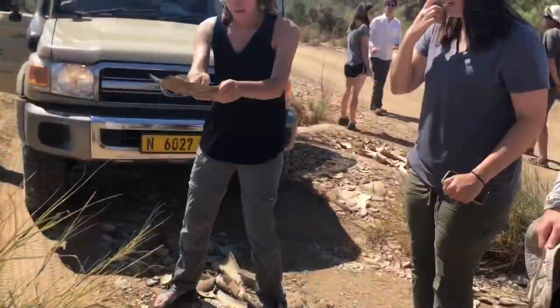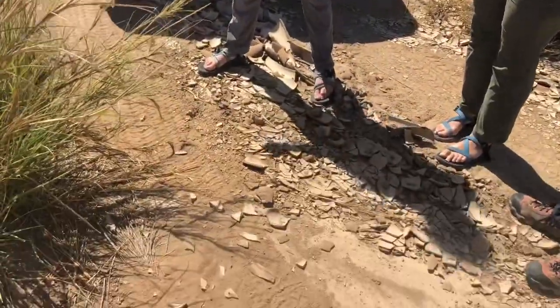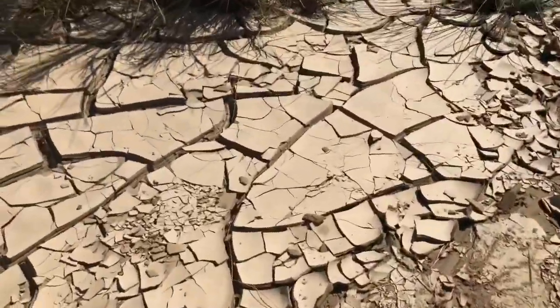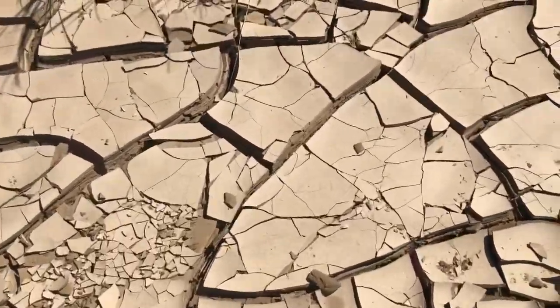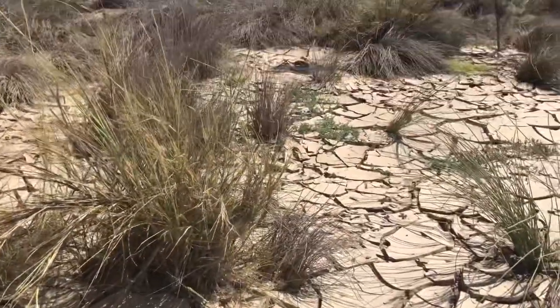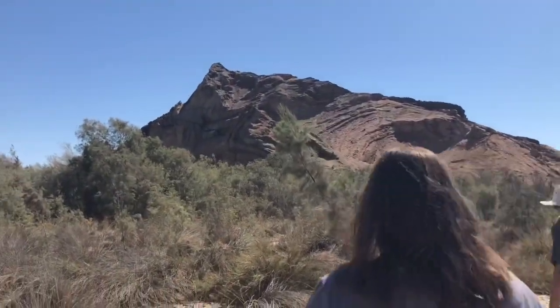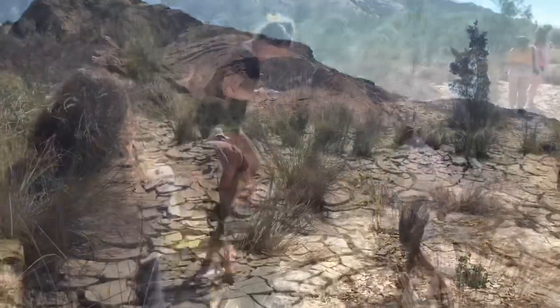Look at this mud crack. Oh, we got a mud crack here. Yes, the ground is full of them. That's a big mud crack. Yeah! Shattered. The ground is full of them. Really fascinating, honestly. And there's that mountain we were talking about. Out hunting for animals.